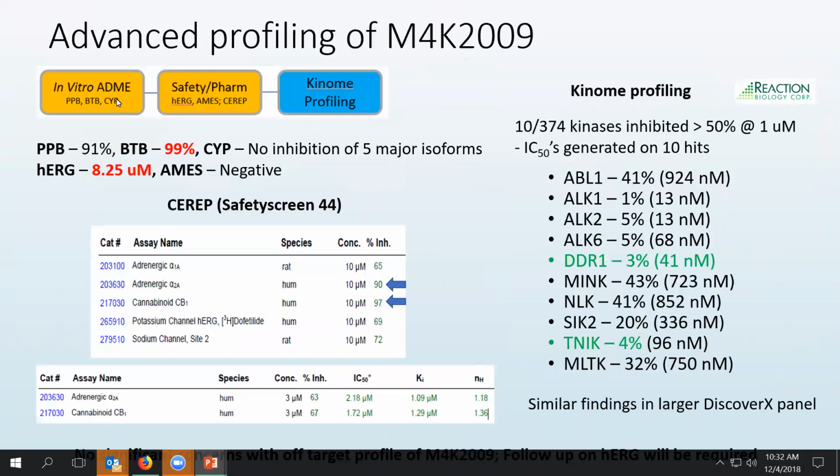So, given that everything continues to look promising, we moved the compound into the advanced in vitro.